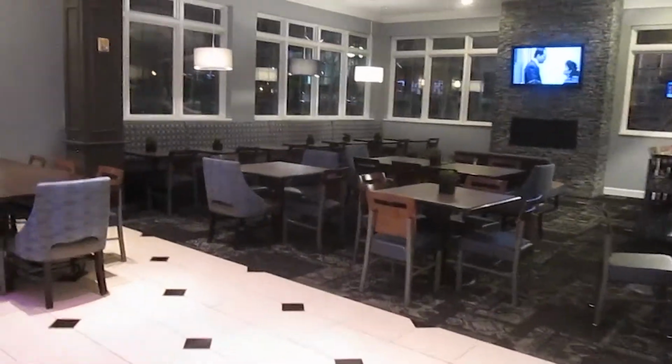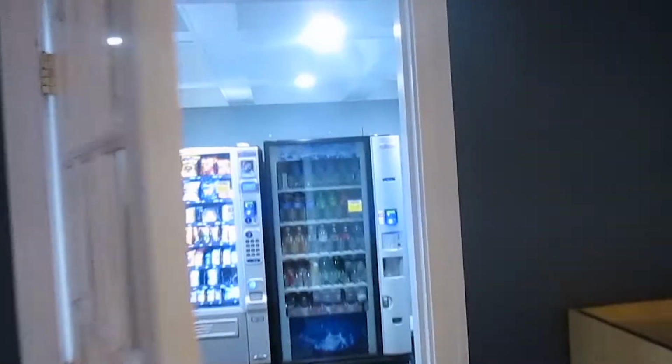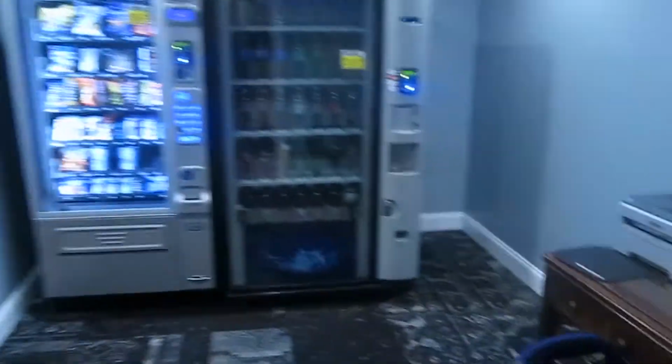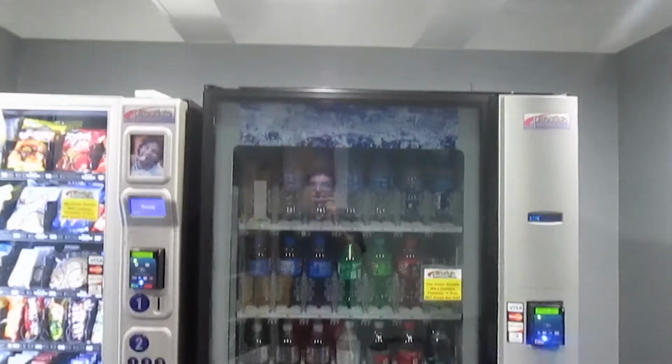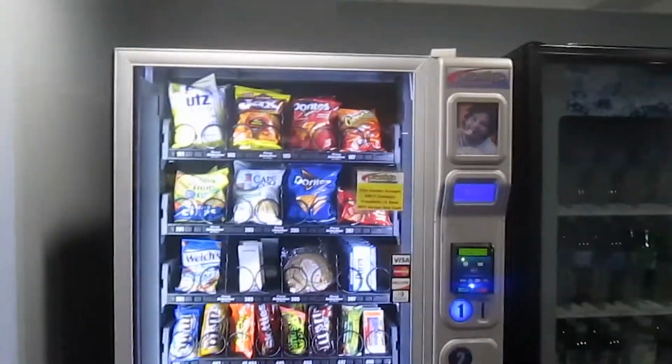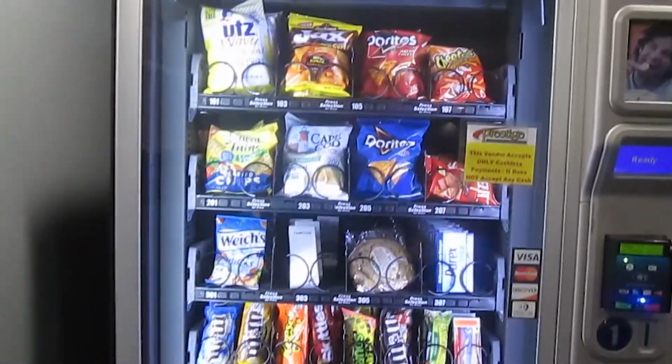Over here, you have a sitting area with a fireplace. Oh, that's actually not the executive center. Right behind this door is the actual business center. See, they have a Dell computer and a Brother printer. And also in this business center, they have some vending machines. Here's a snack machine.